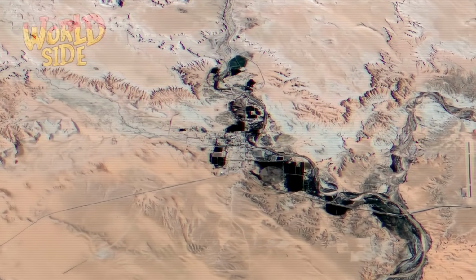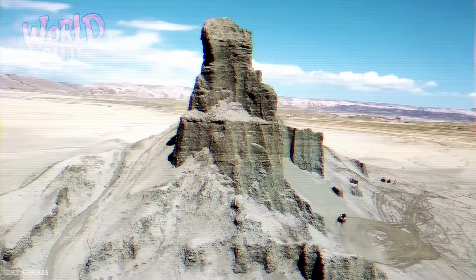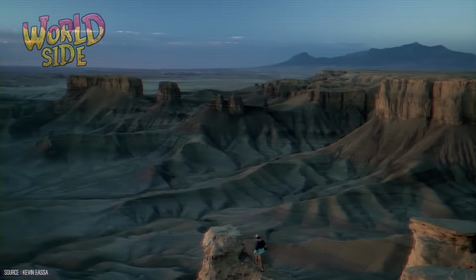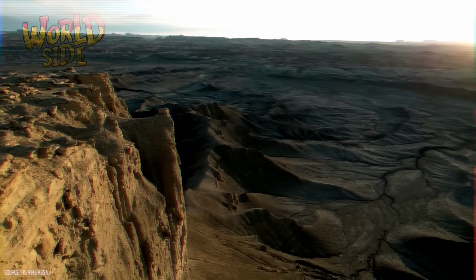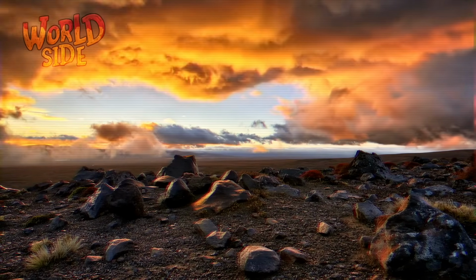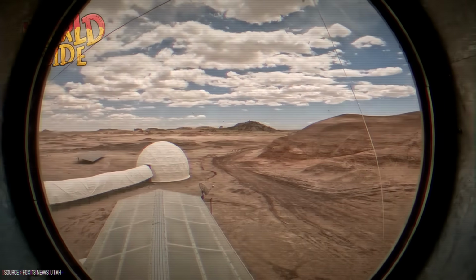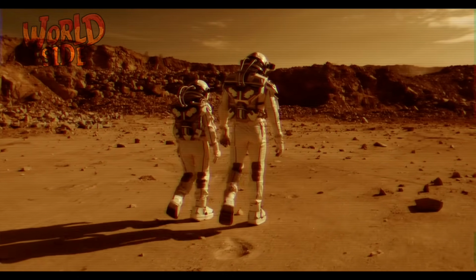Way down in southeastern Utah sits a tiny town called Hanksville. With just around 200 residents, it might not seem like much until you see the landscape. Surrounding Hanksville are strange rock formations, bone-dry plateaus, and skies so wide they swallow you whole. It feels less like Earth and more like Mars. And that's exactly why NASA chose it as the site for the Mars Desert Research Station, a training ground for astronauts preparing to survive on the Red Planet.